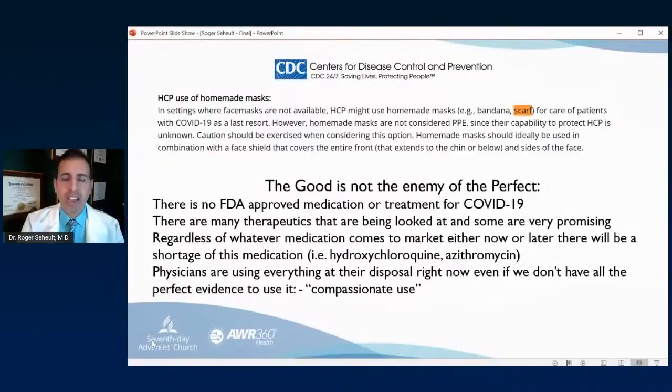And where we are right now is we have to remember something, that the good is not the enemy of the perfect. There is no FDA-approved medication or treatment for COVID-19. There are many therapeutics that are being looked at, and some are very promising. So we've got to look at this good versus perfect. I mean, look at the CDC website. If you don't have personal protective equipment, they're actually recommending that you use a bandana or a scarf. That's because, well, what else do we have? We don't have studies on bandanas and scarves, but we got to do the best that we have with what we have.